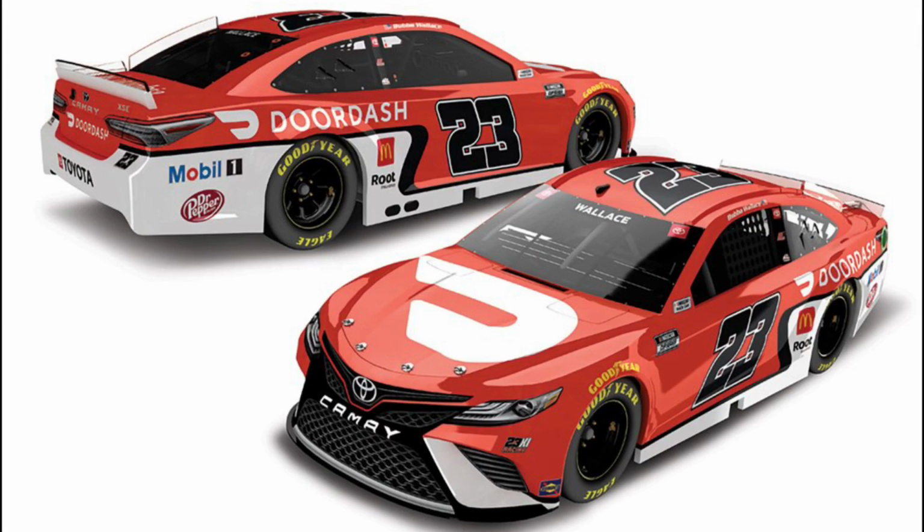Another one here. Finally, you get a Bubba Wallace diecast here. This is the 23 DoorDash paint scheme, which I love that paint scheme. Really cool.